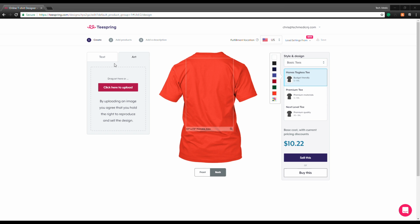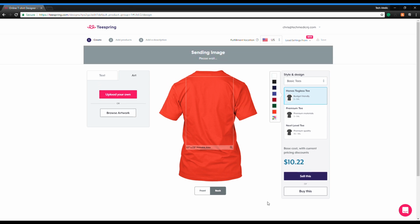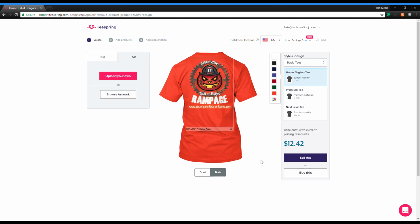I'll flip to the back and do the back logo, which has the web address on it as well. And you'll see here, it's kind of cool. It gives you an 11.7 by 17.9 inch printable area. That's pretty good size. And it actually gives you the dots per inch. So right now we're at 119 dots per inch. They want it to be 120, so you scale it down ever so slightly, and it goes right up. The smaller you make your image, the higher the number goes. But obviously, it's the back of a shirt, you want a good size logo, so I'll go about there, 125 dots per inch.